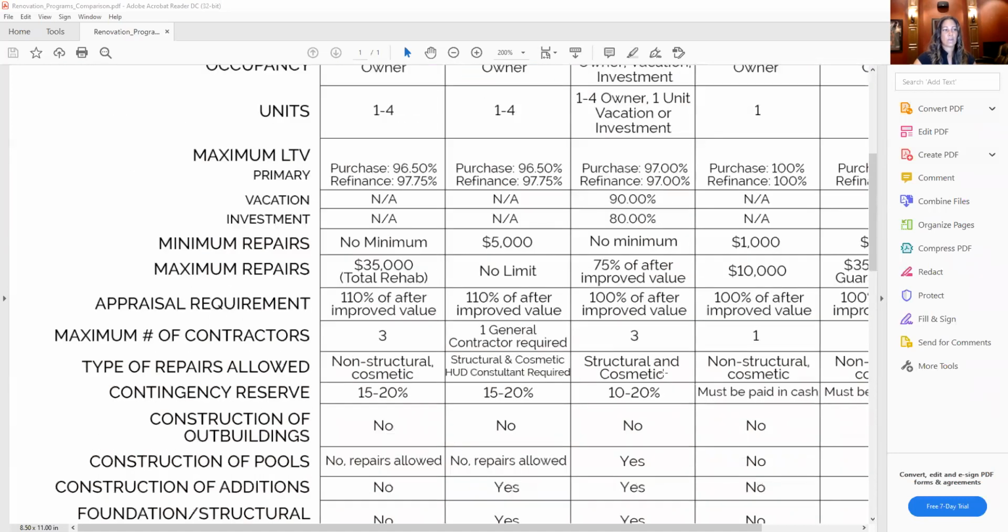Again, we already talked about the appraisals. And then again, your maximum number of contractors is 3 on this one. And you can do luxury items on this. So if you're doing a pool, you can have a pool contractor. If you're doing paint, you can have a paint contractor. And let's just say you're rehabbing your kitchen, you can have a maximum of 3 contractors on that that we would pay. So again, you can do structural.